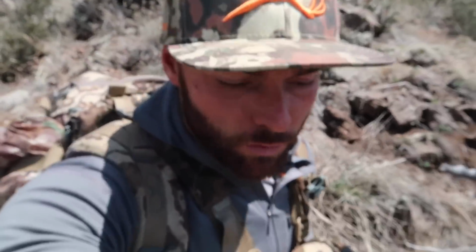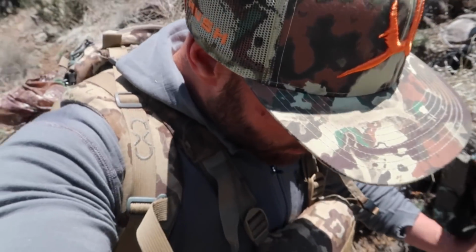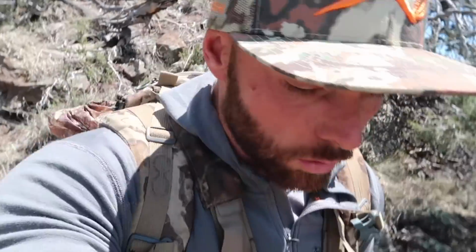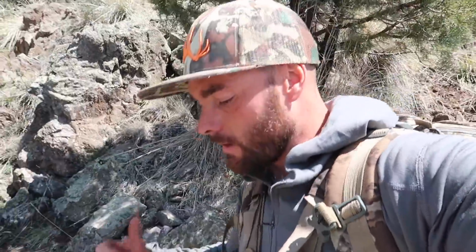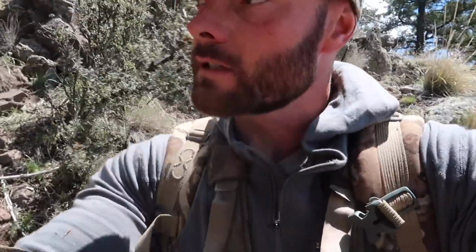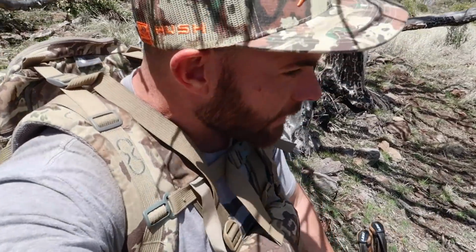Time check, it is 12:15, and we are still at zero sheds. No elk antlers yet. I'm in sign, but I'm not sure if it's maybe too old, or what, but I haven't found any sheds yet. I am actually going to drop some elevation and ditch my sleeping bag and some other non-essential items out of my backpack to lighten up the load so I can work some of this stuff a little easier, cover more country.